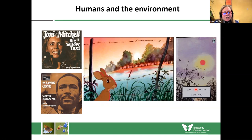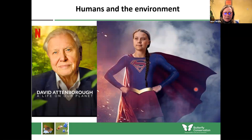So none of this is news. But what is news is that it continues to happen, and it's happening at a faster rate, this degradation of the environment, and it's quite saddening, really. But we've had David Attenborough for a long time as a sort of advocate for the environment and the natural world. And now we've got Greta Thunberg as well, who's empowering the younger generation. And hopefully she can really make a difference and get the movement moving faster.